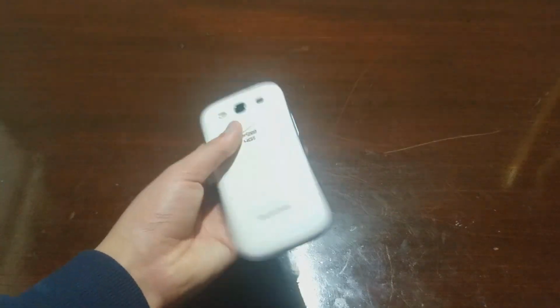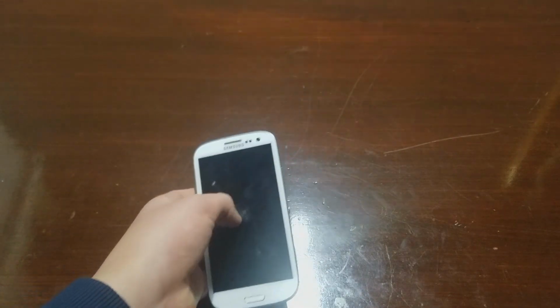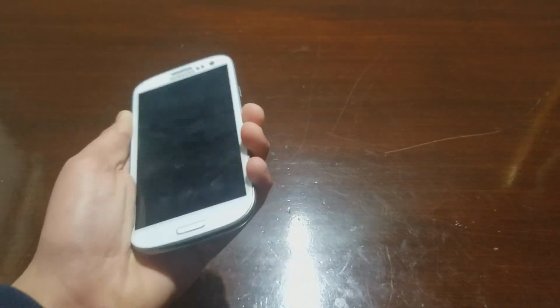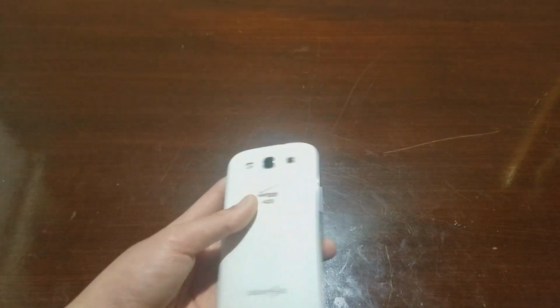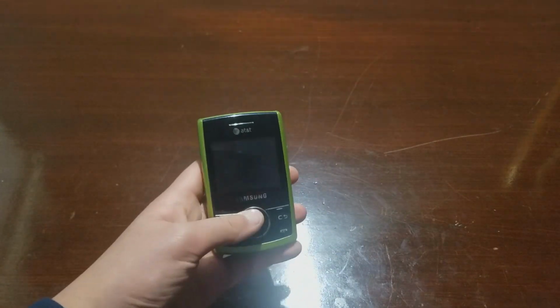Next up is this Galaxy S3 that I got from the Target bin. So this one, I said that it is in perfect working condition. I kinda didn't know at the time, but it actually has a bad charger port. However, it does work. The screen's in good condition, as well as the back, so I could use this as a good parts phone.